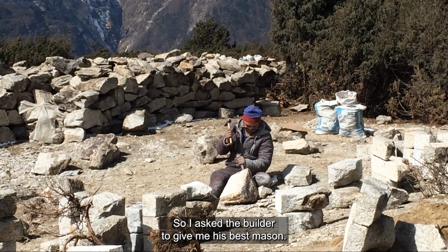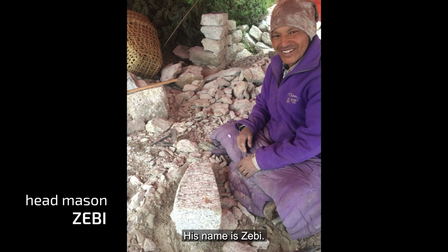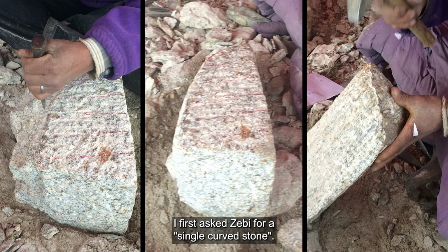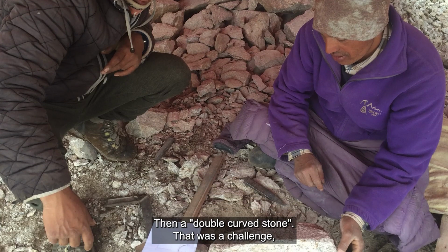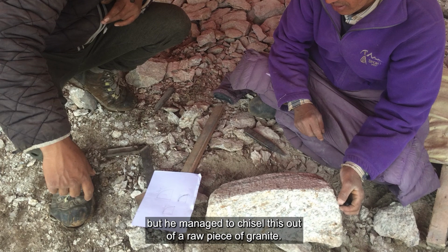So I asked the builder to give me his best mason. His name is Zebi. I first asked Zebi for a single curved stone. That was okay. Then a double curved stone. That was a challenge, but he managed to chisel this out of a raw piece of granite.